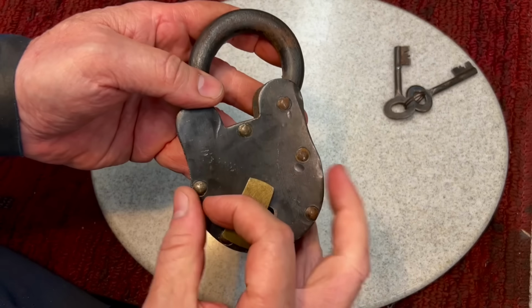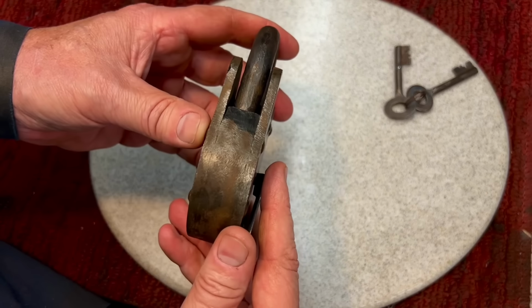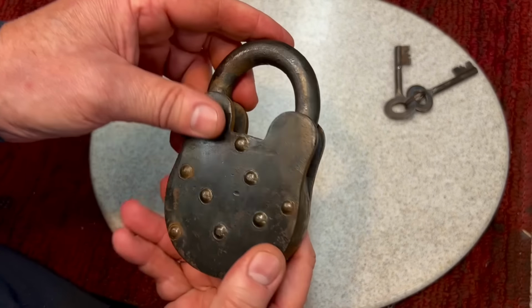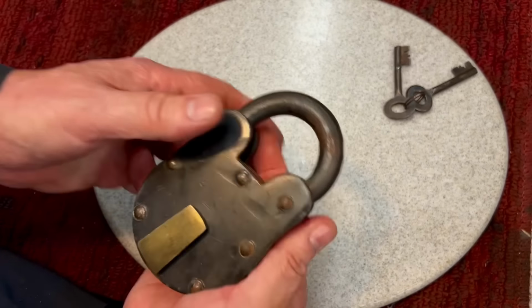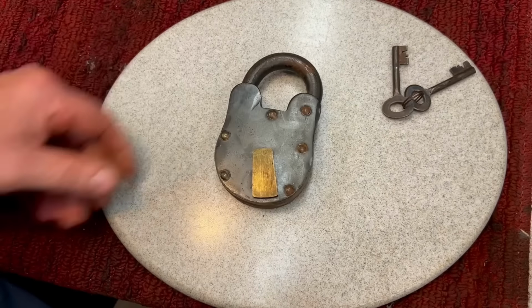Very important. Now, like I said, we're going to put this in Evapo-Rust to try and start with some. And then we'll go over it and make this just a nice, smooth, kind of old-looking and fun lock to deal with. But let's do that.